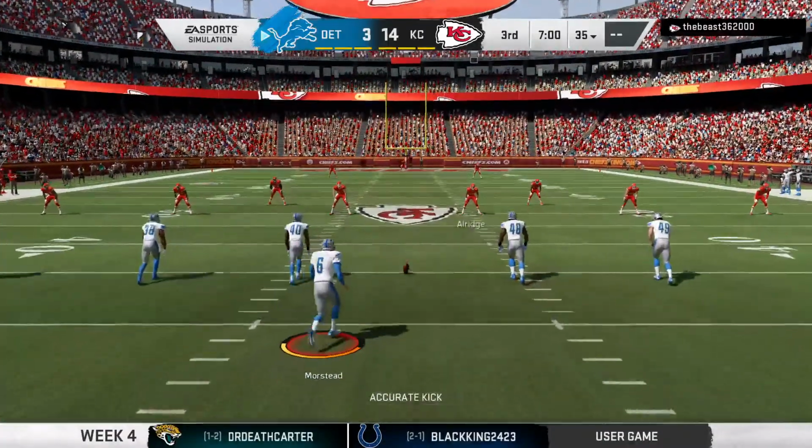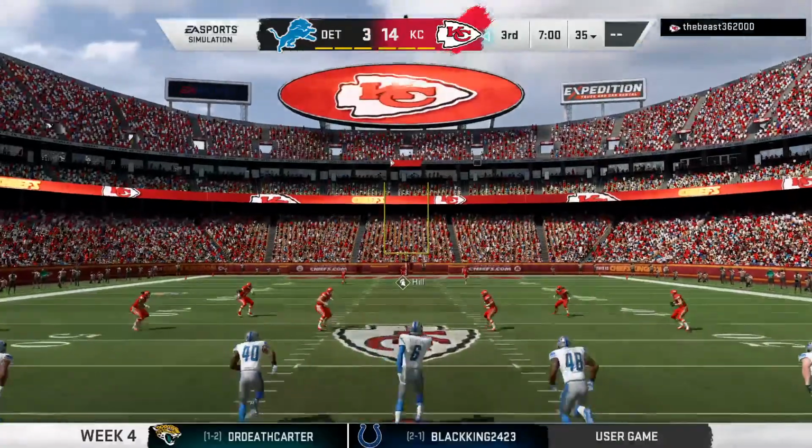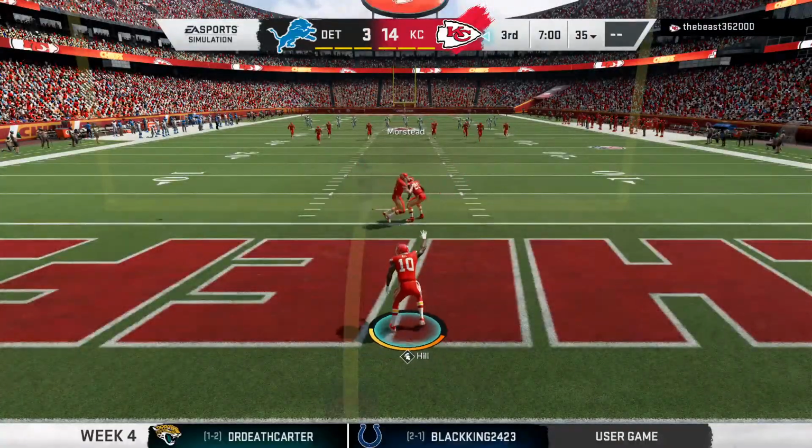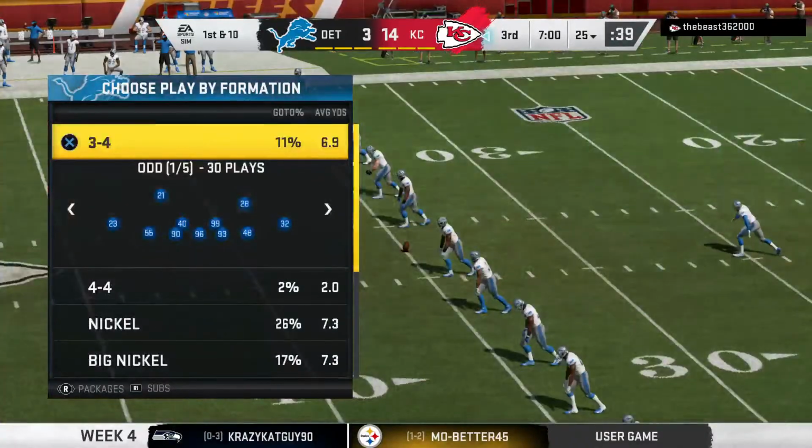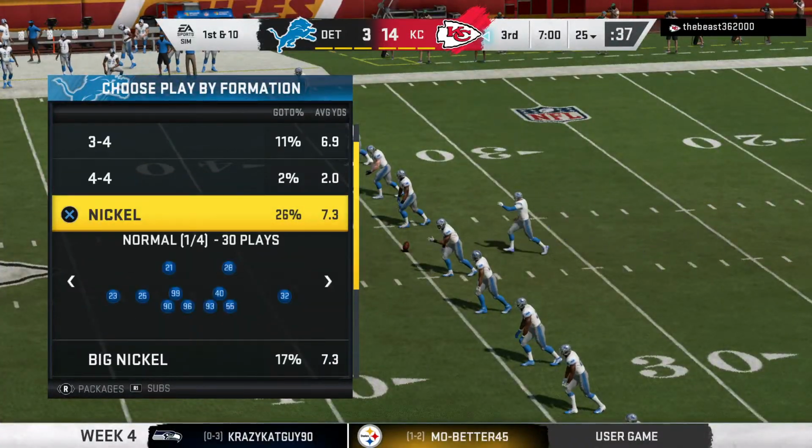Ready for the start of the third quarter. The Chiefs have the lead and set to receive the football. And that'll carry over the back line of the end zone for a touchback.